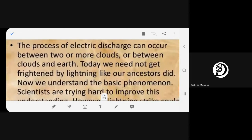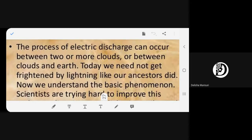So this electric discharge, what we call lightning, can occur between two clouds. So when clouds come close together, we get this electric discharge or lightning. Or there is an interaction between the clouds and the earth. Just now we saw, isn't it? The interaction of clouds and earth: the negative charge in the cloud comes close to the positive charge on earth, and we get lightning. But some more to know is that when two clouds come close to each other, there is also electric discharge.